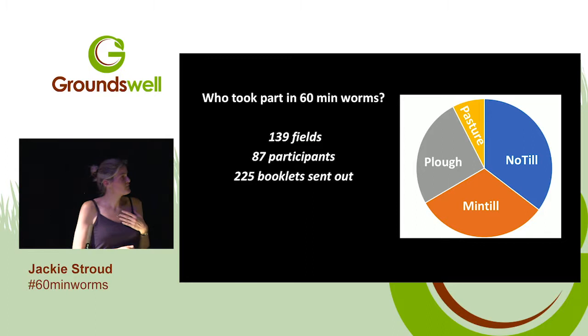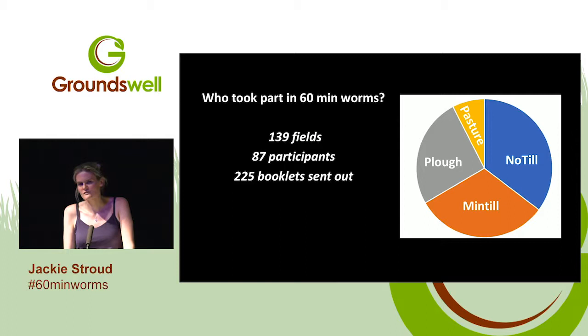About a third were no-till fields, a third min-till. Min-till was anything that I couldn't put in the no-till or plough definition, because there are many different tillage management strategies. And a few pasture farmers took part as well, or at least fields in permanent grass, which isn't an area of my expertise, but it was good to see.